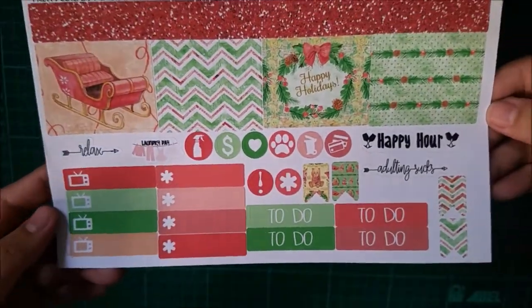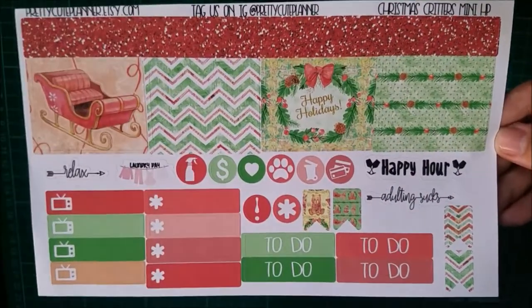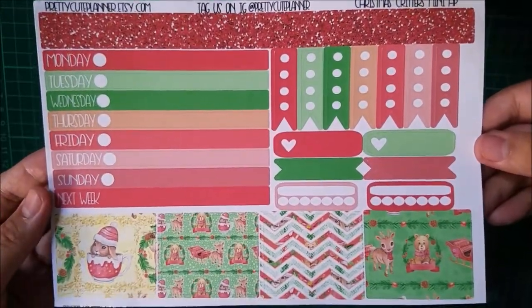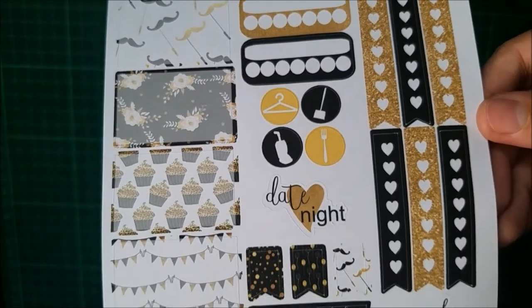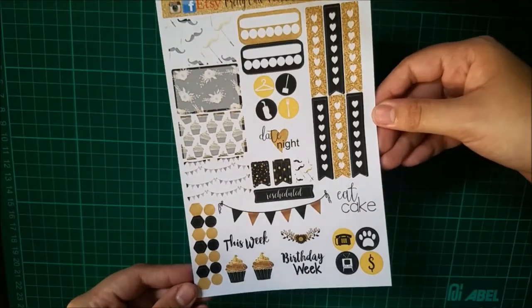I also got this kit called Christmas Critters that is meant for the mini happy planner. But I have a personal planner and I know I can use the stickers for my personal inserts. And since my birthday will be soon, on October 1st, I decided to get this gold party sampler and I can use it for my birthday week.